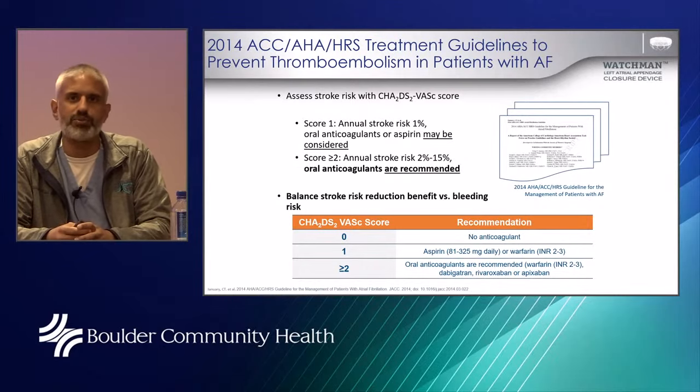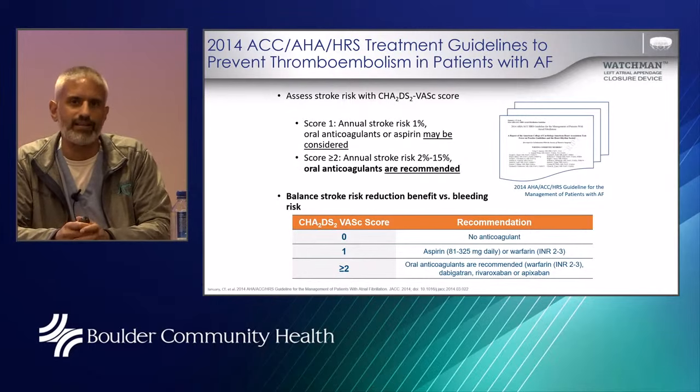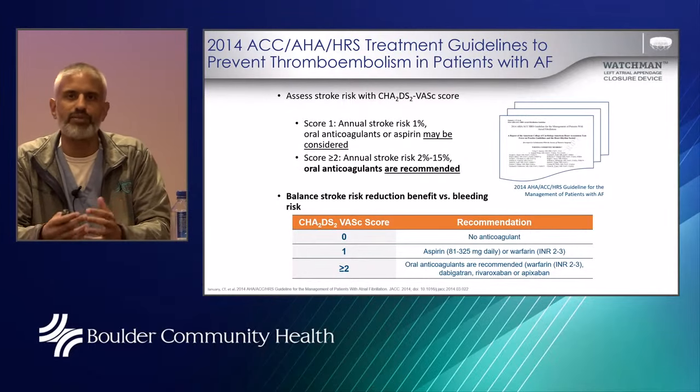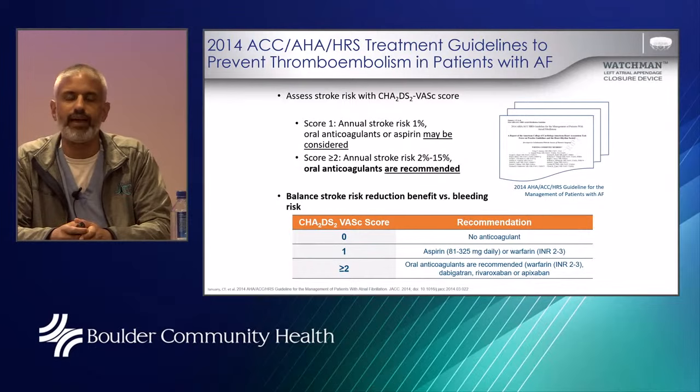So a lot of patients will say, I have AFib, but I was told I don't need a blood thinner. Why is that? Well, because in medicine, we have to go by guidelines. Guidelines guide us to determine what therapy is best for patients. So we have something called a CHADS-VASc score. Literally, it's that area on the bottom there, it's an acronym.